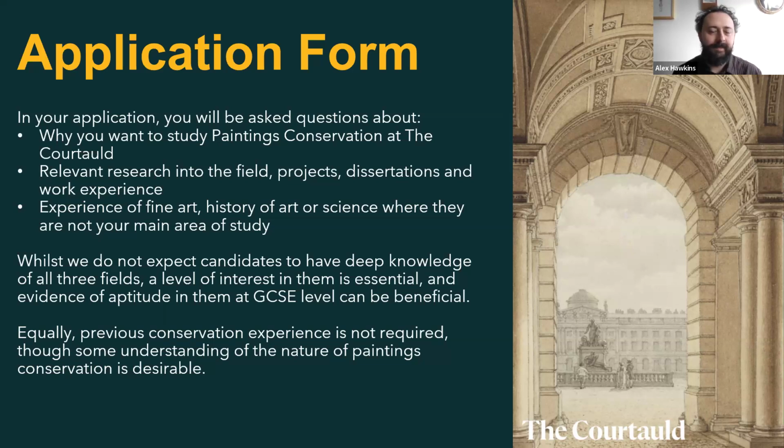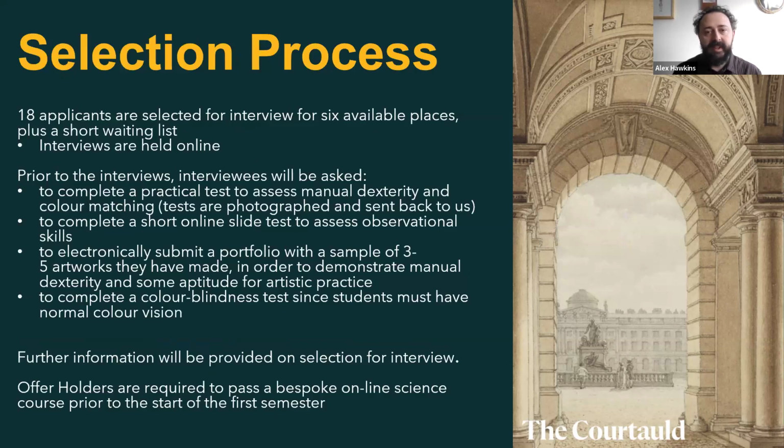Go to the next slide. Just briefly touching upon the selection process. It's narrowed down from the wider application pool to 18 applicants who are invited to interview. I won't go into all the details here. You can catch some of that on review later. If you have any questions about it, we'll be happy to talk a bit more about that as well. But we give a lot more information about the process and the time frame at the point that you're invited to interview.